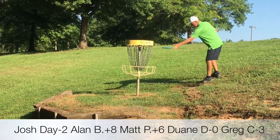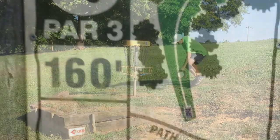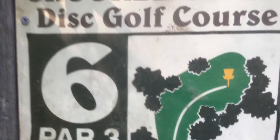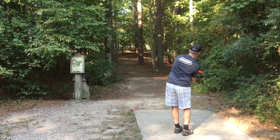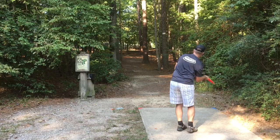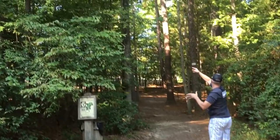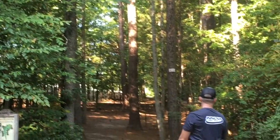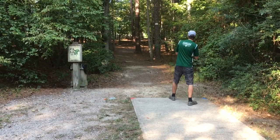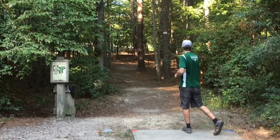Yeah, there's some holes out here where you feel like you got to get it, like hole 1, you feel like you got to get that hole. Hole 6 is another funky hole. You expect to get a 2, but it's such a trick shot. You're throwing this high hyzer on a steep angle. There's a mando you got to make. It's a 160-foot hole, but it's one of the hardest holes to birdie on the course, I feel like.